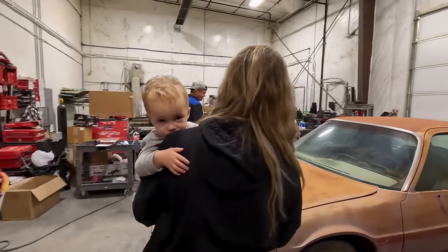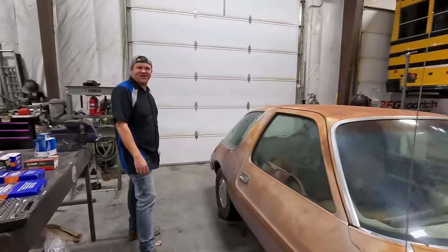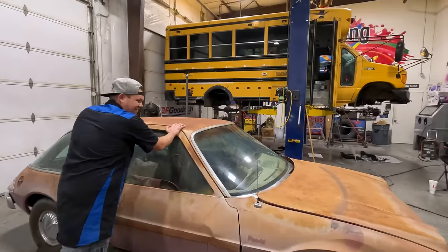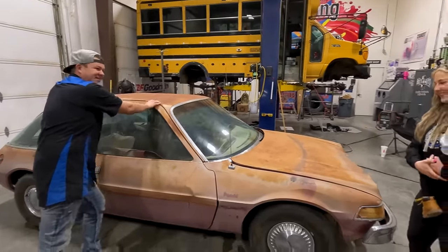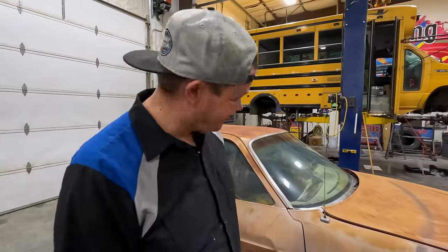Mine usually run. Yeah, with a motor in it. This is like the Wayne's World car. Hold there. Can you imagine it right now? Blue with little scallop flames. Me and Garth could party on.